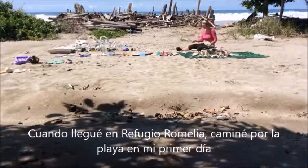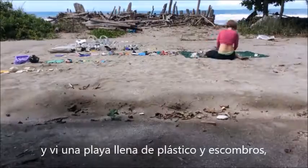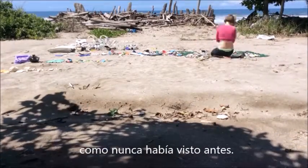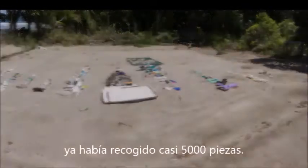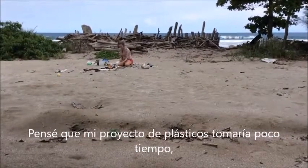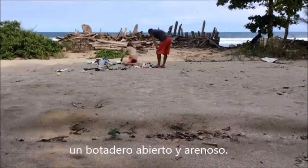When I arrived at Refugio Romelia, I walked down the beach on my very first day and took in the sight of a debris-strewn, plastic-ridden beach, the likes of which I'd only heard of. By the second collection day, I had already racked up almost 5,000 pieces. I thought that my plastics project would take up a small portion of my time. Little did I know I had basically come to an open, sandy landfill.